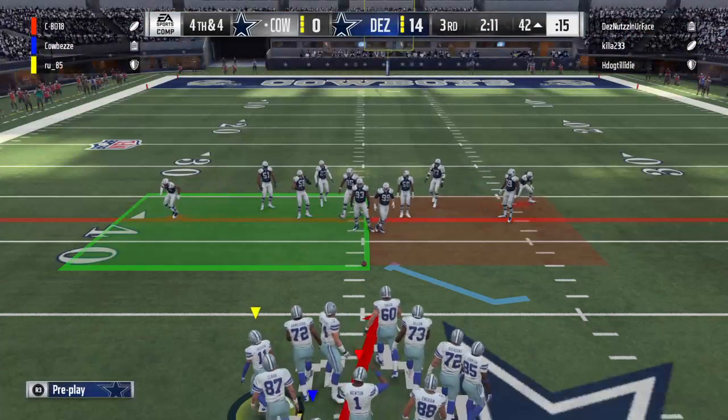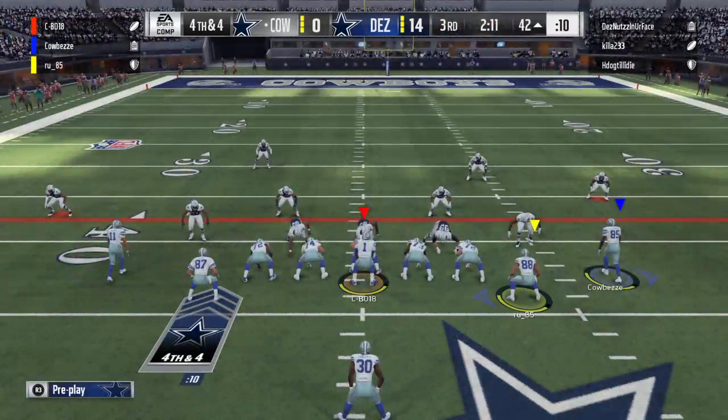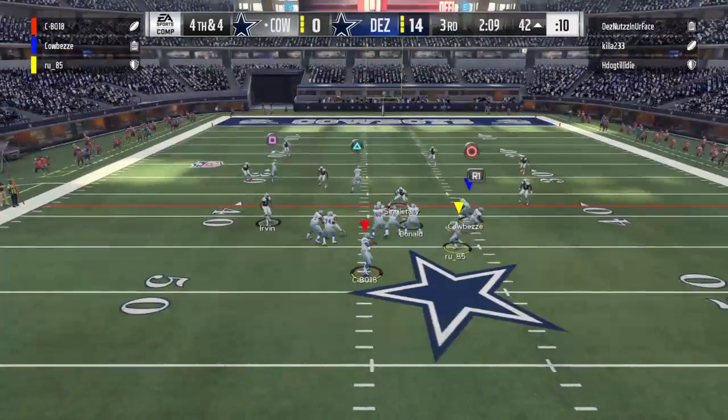Still just the 3rd quarter, but they've got to make something happen. I think they know that. They're going for it on 4th. They snap it to Newton.